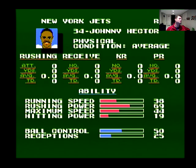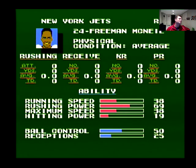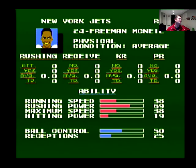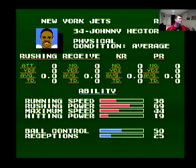He's also good to use as your second running back if you want more speed, because if you look at Freeman McNeil, he's 38 maximum speed, 19 hitting power. So he's not doing much for you. You might as well just put in Johnny Hector off the bench and have him be the second running back.